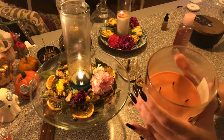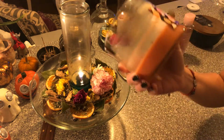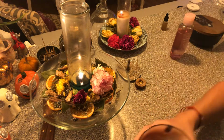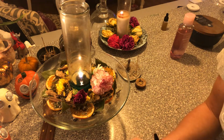So you may be able to go to the store. I bought this actually from Walmart. It was $5. And I use the orange because orange is a symbol of prosperity. It is cinnamon scented. Cinnamon is good for pretty much everything. It's basically my go-to spice that I use almost every single day for some sort of working.